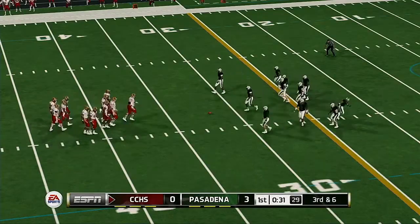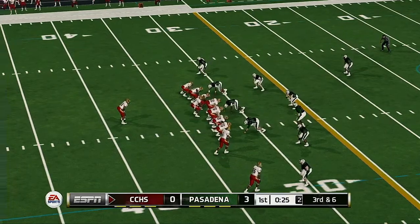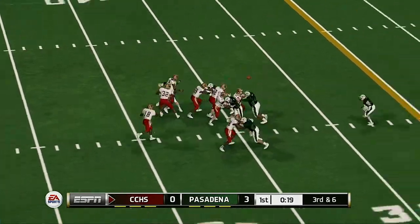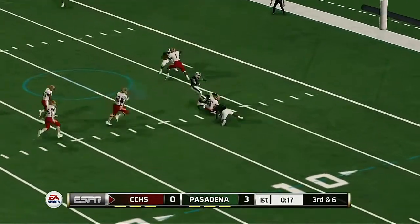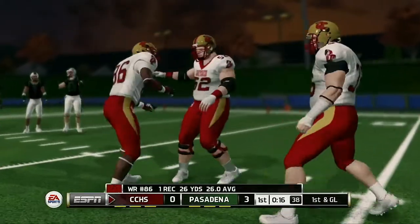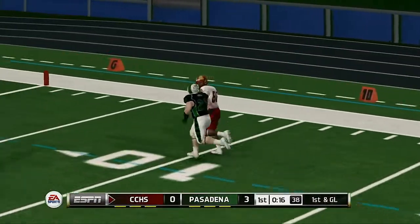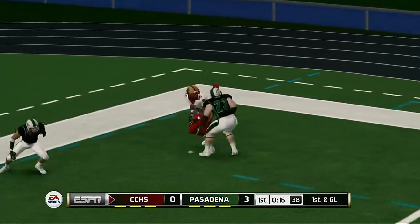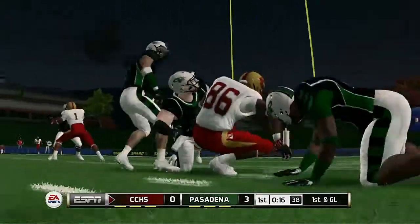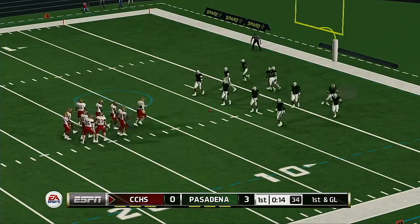Third down now, and they need to get it to the 26. Play action. He goes downtown, and he's got the freshman. That's a great tackle at the 6-yard line. That makes it first and goal. This is the eighth play of this drive.